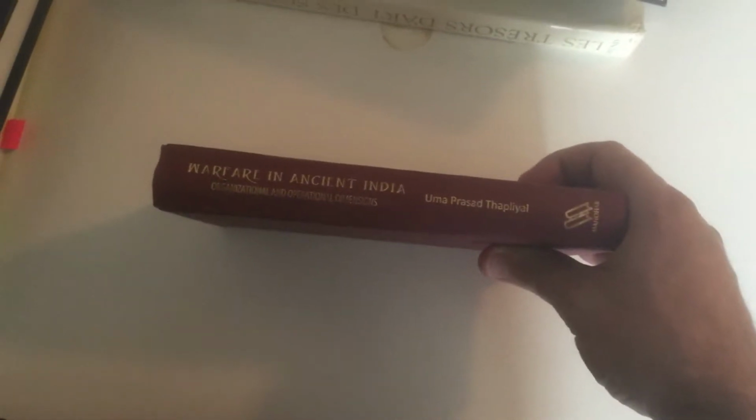This one is sort of tangential. Warfare in Ancient India by Uma Prasad Thakur, maybe? I'm probably pronouncing that wrong. I was just reading that anyway, because I was interested in it, and I found some interesting details about Indian chariotry.